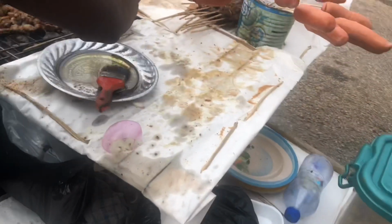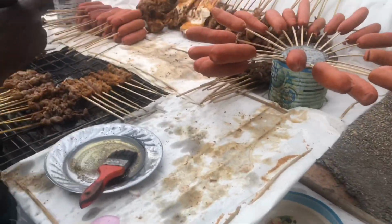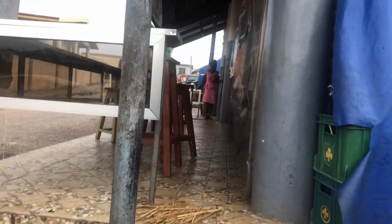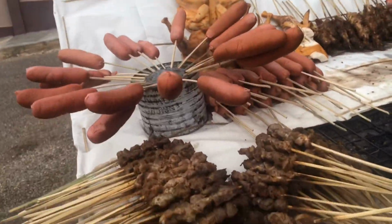So guys, come here and consume this affordable meat only at these premises at Mayosa's Pub. You can get a place to sit, whether outside or inside, and you can get minerals, drinks, anything you want. Just come to my user's pub. Nice one.